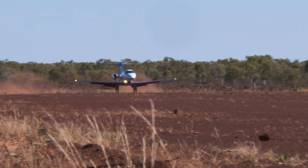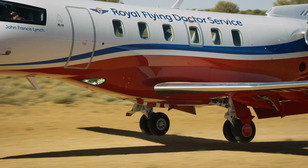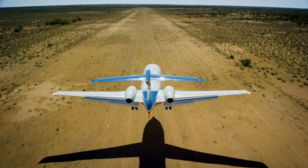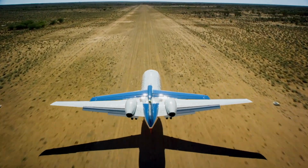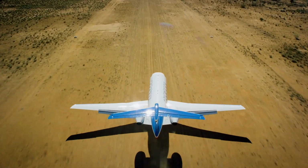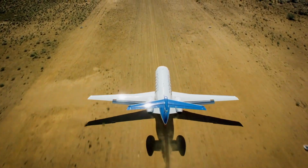Landing on a remote airstrip can be hazardous. In addition to the condition of the runway, roaming animals can also put the safety of our aircraft and crew in jeopardy. In this short video, we'll show you how you can play a critical role in keeping RFDS crews safe by conducting a thorough airfield inspection prior to our arrival.